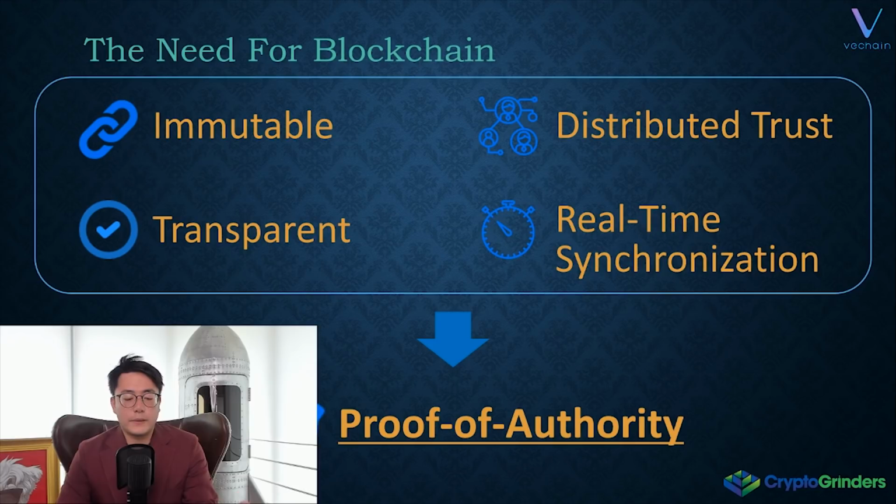VeChain basically leverages on the blockchain because of the qualities that the blockchain is able to provide to the supply chain that is not existing in legacy systems. So the blockchain is immutable, it has distributed trust model, it's transparent, and there's real-time synchronization. As a blockchain platform, it requires to have its own consensus algorithm, and VeChain uses one known as proof of authority. I'll be explaining more on this later.